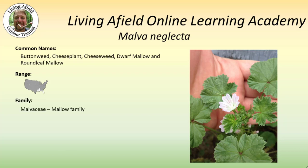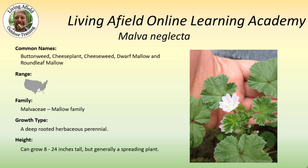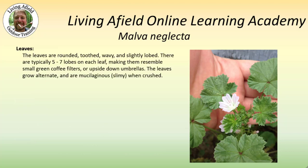The plant family is Malvaceae, or the mallow family. It's a deep-rooted herbaceous perennial. Perennial meaning that it comes back every single year. It can reach 8 to 24 inches tall, but generally it's a spreading plant. It's going to grow out along the ground and creep a little bit.